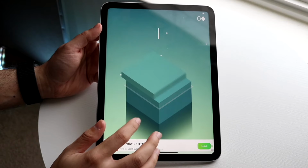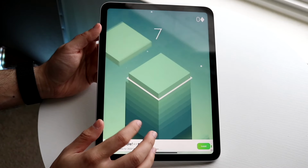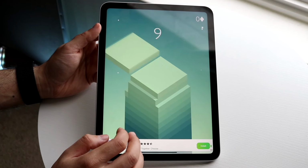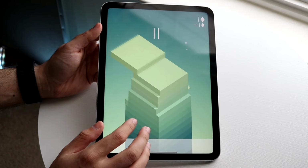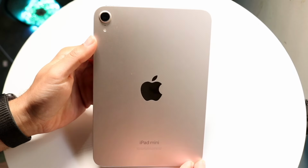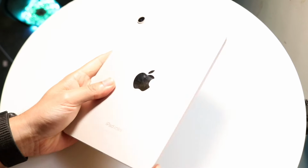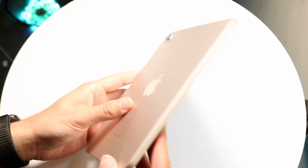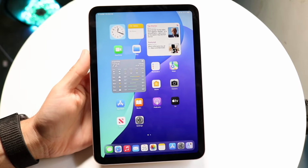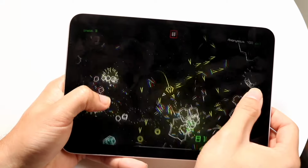On the iPad mini 7th generation, the A17 Pro model, this one is a little bit different. It is significantly smaller, so that is one big thing to keep in mind. If you are going to pick up an iPad, you have to remember that it is a significantly smaller iPad than the iPad 10. The iPad mini 7 is giving you an 8.3-inch Liquid Retina display. It still has P3 wide color gamut, True Tone, and an anti-reflective coating that the iPad 10th generation does not have.